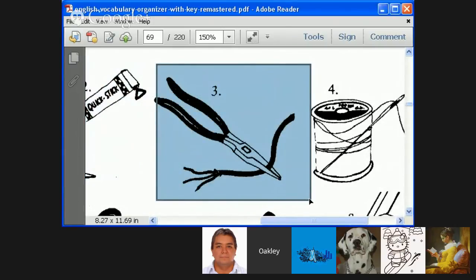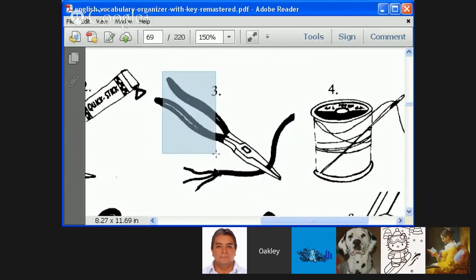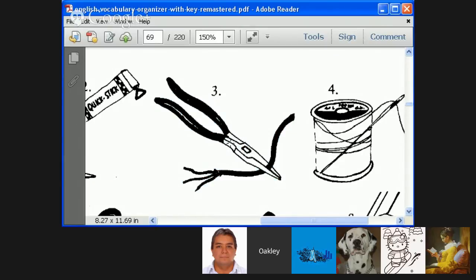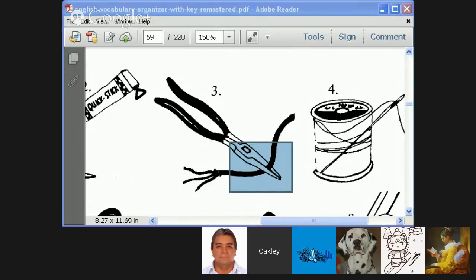Eliza, what is this tool? What is this tool here? In English, it's a long I. Pliers. Yeah, okay, pliers. In fact, there's different kinds of pliers. These are called needle nose pliers, because they have a sharp end. There are other kinds of pliers, which are adjustable, which we use to turn bolts or screws. But these are needle nose pliers.